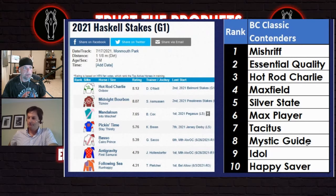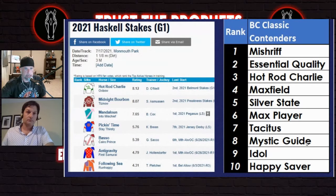I agree. I think Hot Rod Charlie is going to clip Mandaloon. The opposite of you. Okay. We have it flipped, but with the same top two, just in different order. And obviously Midnight Bourbon's the choice for third, which is again not going to make you any money. So it's a tough race to bet. I was hoping for at least one more legit contender in here, which we didn't get.